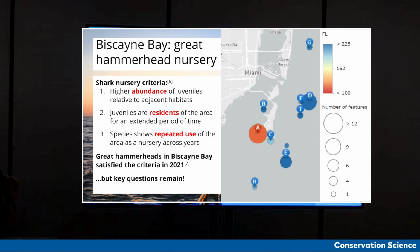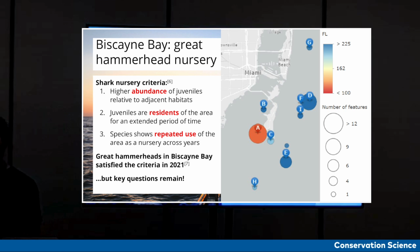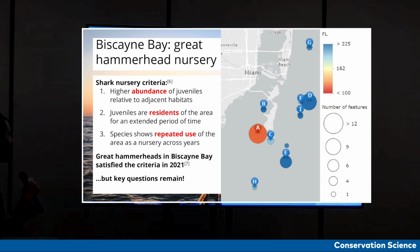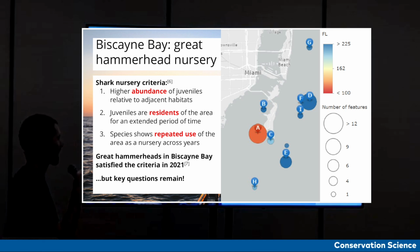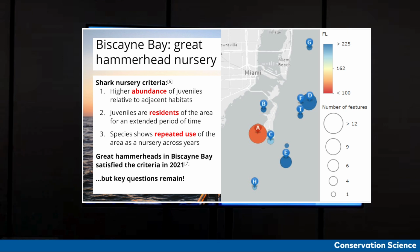What's it mean to be a shark nursery? Well, a shark nursery meets 3 criteria. 1, it has a high abundance of juveniles. Those juveniles stay in the area for an extended period of time, and the species uses the area as a nursery repeatedly across multiple years. Great hammerheads were able to satisfy these criteria in Biscayne Bay in 2021. Taking a look at the map on the right, which shows some of our fishing sites that contributed samples to this project, you'll see that site labeled A off the southwest coast of Key Biscayne, where we encounter all of our smallest and young of the year juvenile great hammerheads.